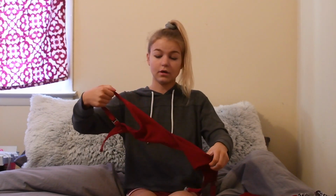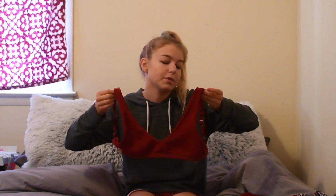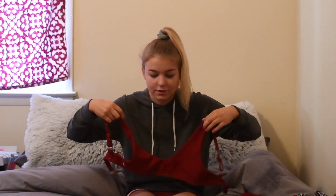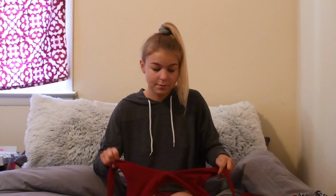But yeah, and then the top is also made of that same kind of thick material. It's a little thicker strapped. I think the top fits pretty well. But like I said, the material is that thick material, so it looks a little bit baggy. I don't know. You'll see on the try-on haul. It also does have one of the clasps that's really cheap, so that's something to think about when you order this one. But overall, I think it's cute, and I have worn it a lot.